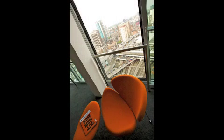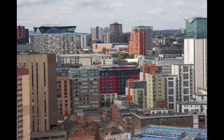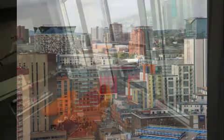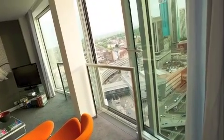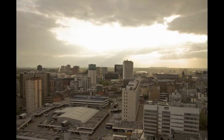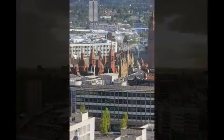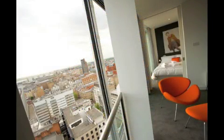The view from here is pretty amazing. There's all sorts going on, but it's amazingly quiet. Yeah, and that's because of some very clever soundproofing. But you'll find if we open the windows, we've got the buzz of the city. There's always something going on. And then you can shut the world away.